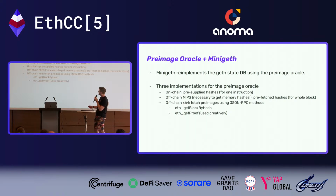well, first, I should say, you also execute it off-chain in MIPS. So you take miniGeth, compile it to MIPS, and then run that off-chain. Why do you need to do that? Because you need to find the memory hashes that we talked about in the challenge game. And for this, it needs to be MIPS memory, because that's what will run on the chain. And these also use prefetched hashes. But in this case, you need the hashes, the preimages, for the whole block.